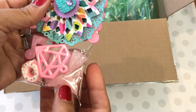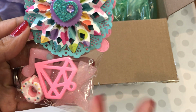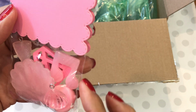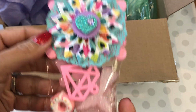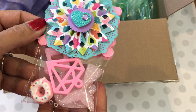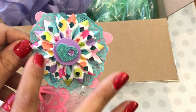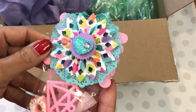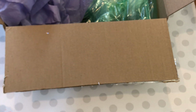She sent me some charms. She does a lot of hauls, and oh my gosh, she shared with me. So sweet. There's mermaids and a music note and seashells and a donut. This is super cute. So thank you so much for sharing. I can definitely use these and add them to traveler's notebooks or little projects. So absolutely love, and I love your packaging. I love Doodlebug paper, and that's just absolutely adorable. So thank you so much.